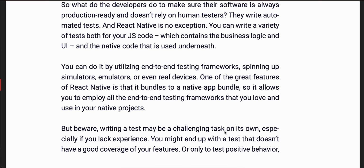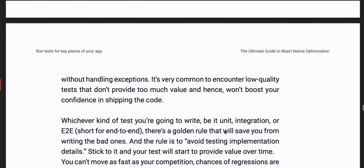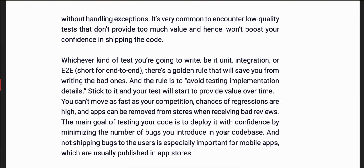But be aware, writing a test may be a challenging task on its own, especially if you lack experience. You might end up with a test that doesn't have a good coverage of your features, or only tests positive behavior without handling exceptions. It's very common to encounter low quality tests that don't provide too much value and hence won't boost your confidence in shipping the code.